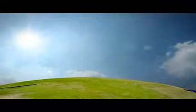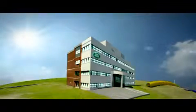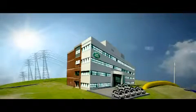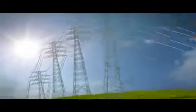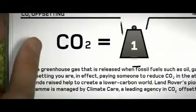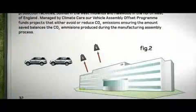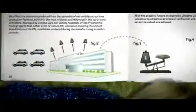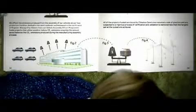To simplify CO2 offsetting, let's take, as an example, a vehicle manufacturer such as Land Rover. Light, heat, the building of a car, they all require power. And generating that power produces CO2 emissions. These emissions are measured in tonnes. And for every tonne of CO2 produced during manufacturing, a price is paid by Land Rover to offset an equivalent tonne of CO2 elsewhere.